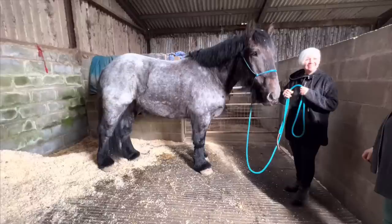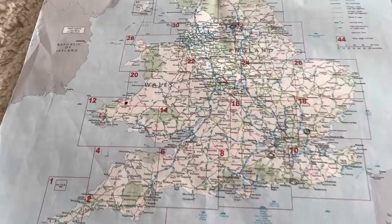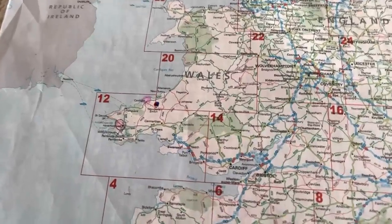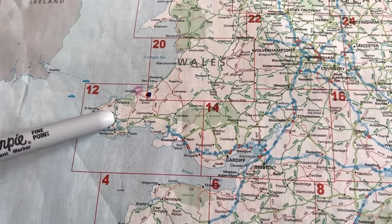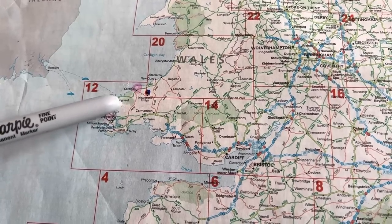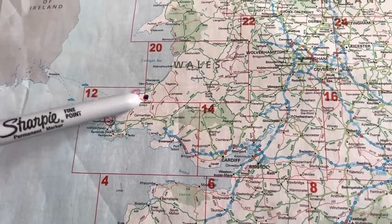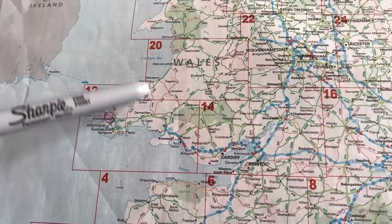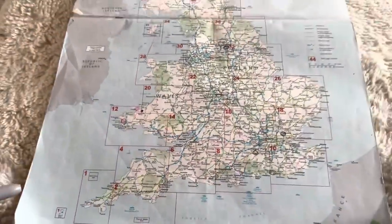Lovely, lovely horses though. Okay, guys, so there's the UK. A lot of people ask to show where we're heading, where we are. So there's Wales in the UK. We live here. At the moment, we're heading over the Preseli Mountains, which are here, and then along to a place called Newcastle Emlyn, which is where my pen is. So we're in that area.